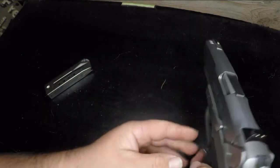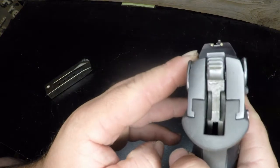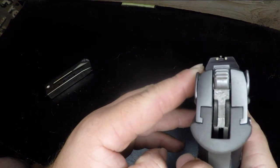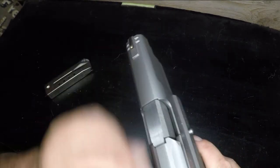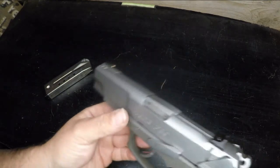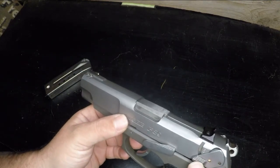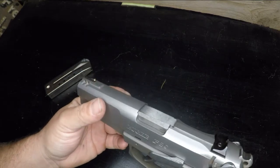Now, in shooting this gun, it has basic three-dot sights on it, which aren't horrible, but they're not the best. They are dovetailed, so you can replace them if you're able to find them. This gun's been around a while. There are a lot of them out there, so you might still be able to find some despite it being discontinued.